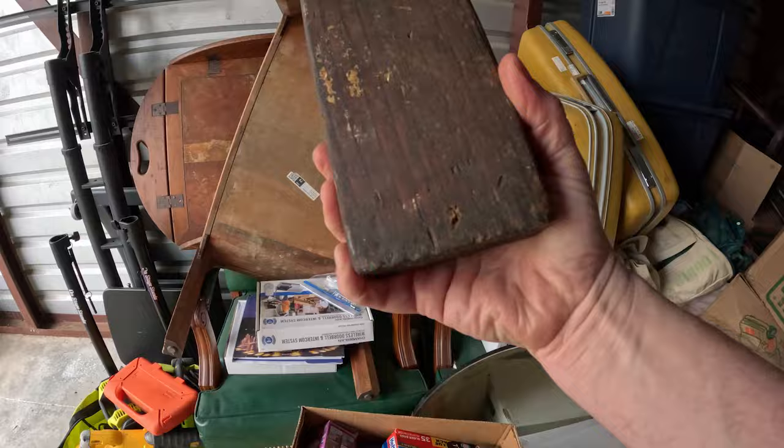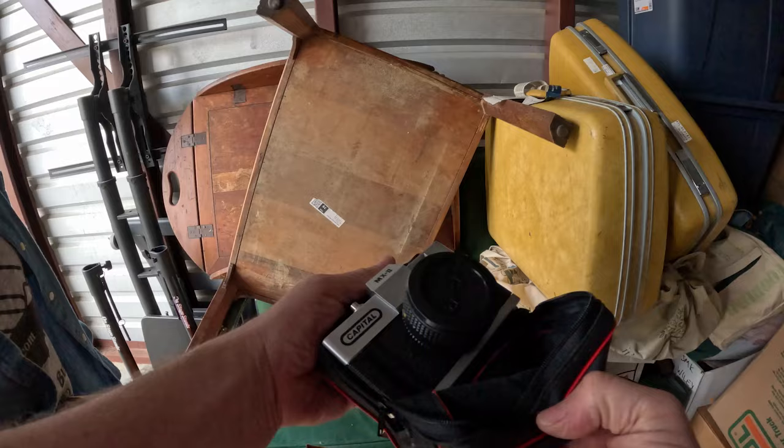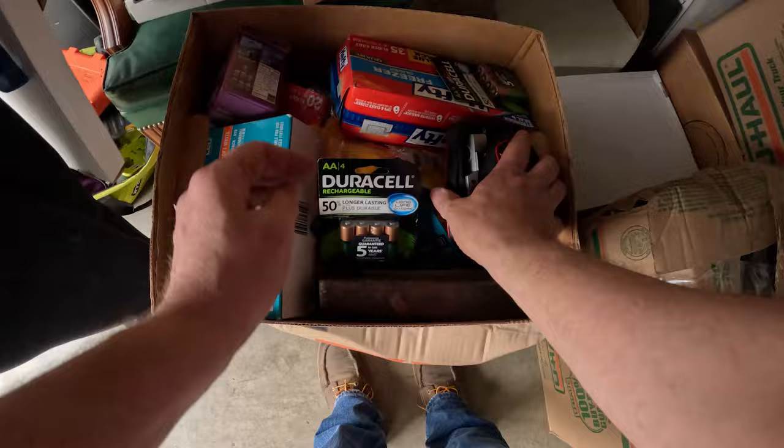Oh, that's cool. Sharpening stone there. Other than that, like light bulbs, garbage bags, batteries. There's a camera, maybe. It's an old Capital MX2. So mostly light bulbs and bags. It looks like some gloves.